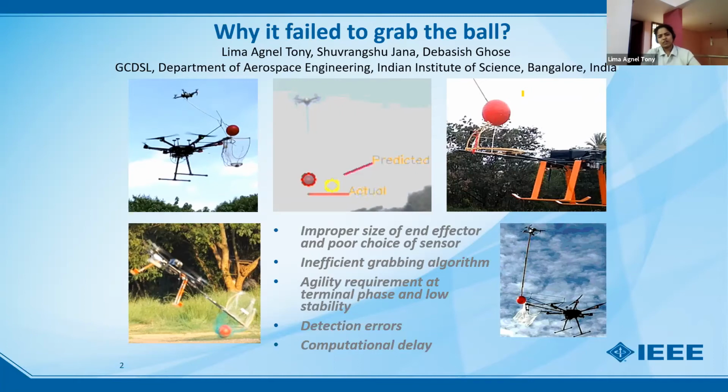Another interesting reason is the agility requirement in the terminal phase. What I mean by the agility requirement is that when the basket is very near the ball, due to the aforementioned reasons, the ball could always move. As a result, the drone also should position itself very quickly so that successful grabbing happens. But we know that every dynamical system has a response time associated with it, because of which the system cannot really respond that quickly. So the requirement of quick agile motions towards the end of the maneuver was also a contributing reason for the failure of grabbing.